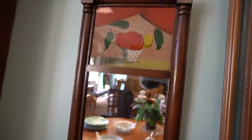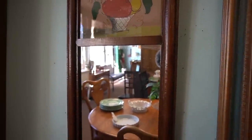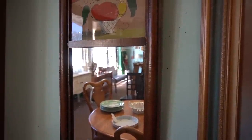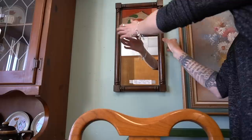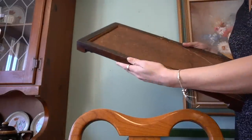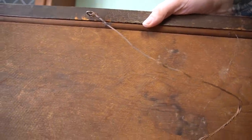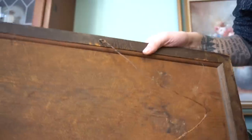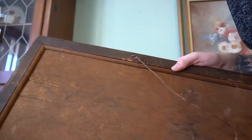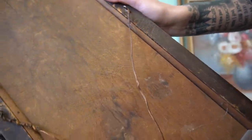It just went down to $17 today. So it's reverse painted on glass. I don't know if we'd be able to ship it. I'm gonna see how heavy it is and then decide. So stand by. Got some serious age. And I think we're gonna take it with us.